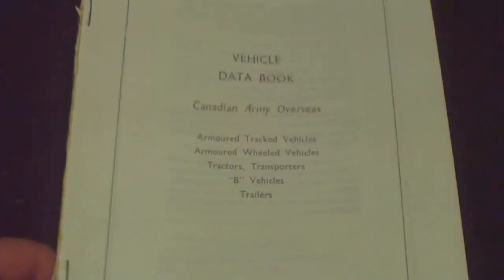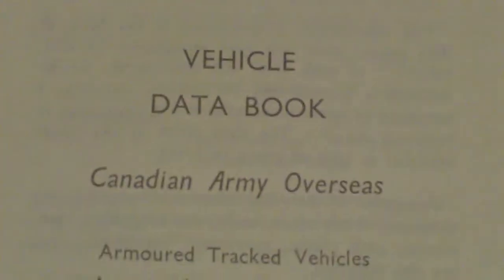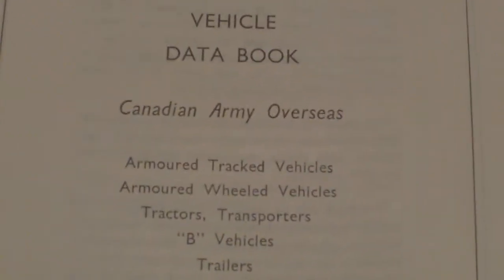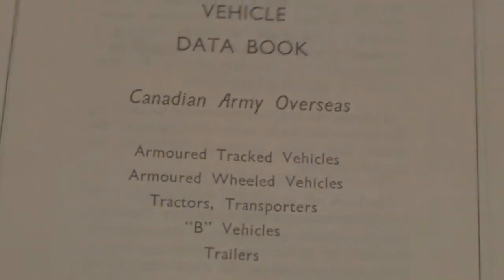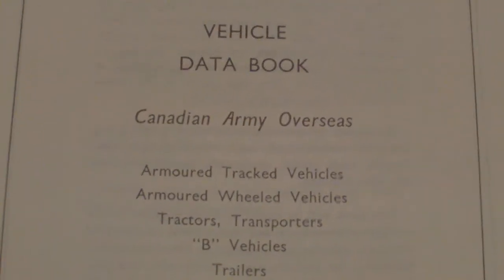This one is a Canadian book. It's Vehicle Data Book, Canadian Army Overseas, Armoured Tracked Vehicles, Armoured Wheeled Vehicles, Tractors, Transports, B Vehicles and Trailers. Canadian Army Overseas is basically the Canadian Armed Forces in England at the time. It was produced in March 1944, prior to D-Day, and it showed the type of vehicles that the Canadian Army had at their disposal in England.